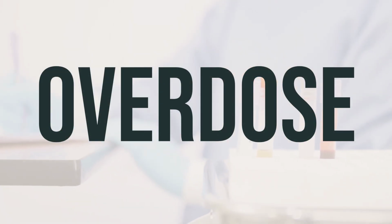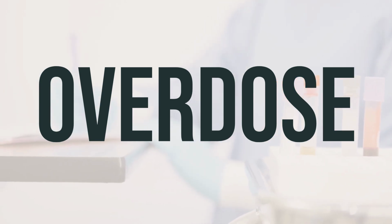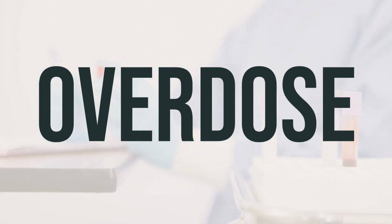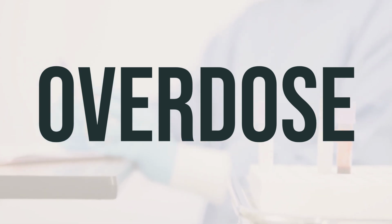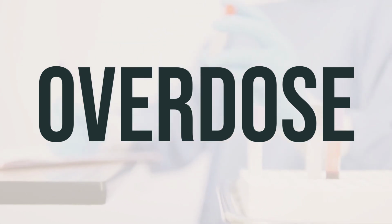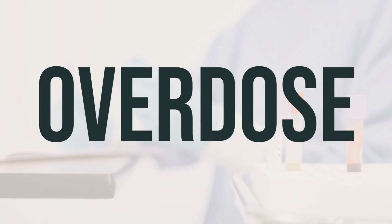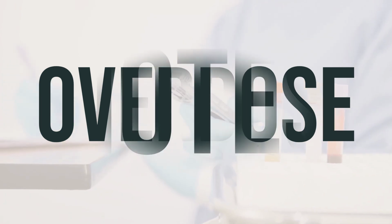If someone has taken too much Century 18 mg to 0.4 mg tablet and is experiencing serious symptoms like passing out or difficulty breathing, it's important to seek immediate medical help. You can call 911 or your local poison control center for assistance. Symptoms of an overdose may include stomach pain, nausea, vomiting, and diarrhea. It's important to take the recommended dosage of Century 18 mg to 0.4 mg tablet and seek medical attention if you suspect an overdose. Always keep the medication out of reach of children and pets to prevent accidental ingestion.